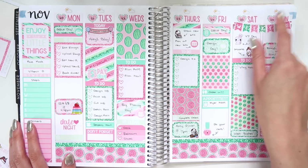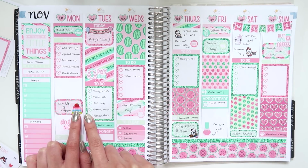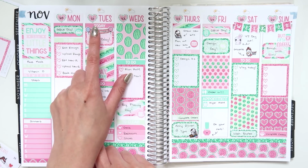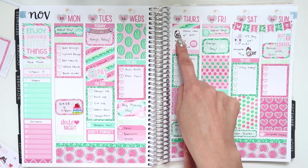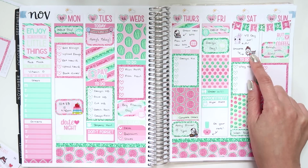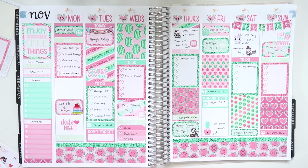I put some weather stickers at the top, which is from my store, Happy Clouding. This is from Lily Pink Prints. And this birthday sticker, I think, is from Little Star Plans. This one, these little munchkins are from Once More with Love. This one is from Little Star Plans, Violet's Shop. And I think those are all the external stickers I use. Everything else is from the kit.